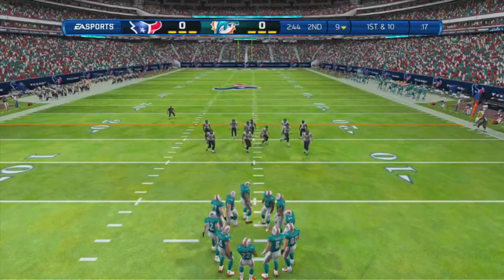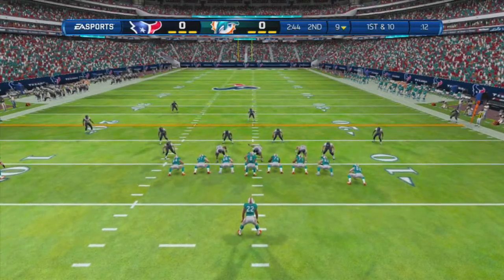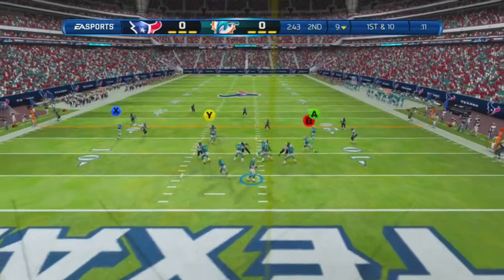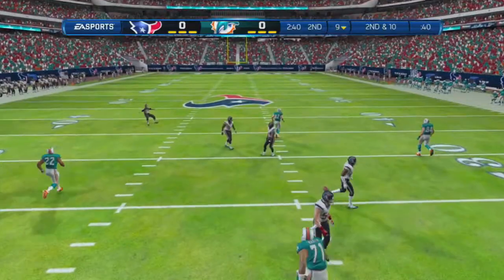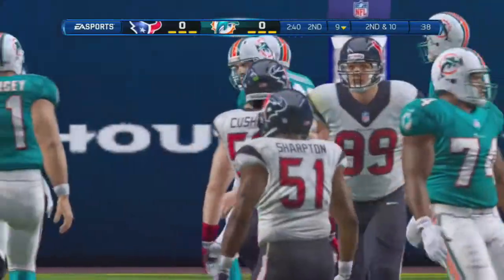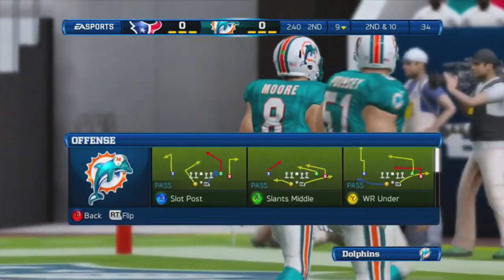Dolphins come onto the field for their next series. The offense pinned back in an awful position. Looking across the middle, swatted away. Good job that time by the secondary. They're in good position. They make the play, and it's an incomplete pass by the quarterback.